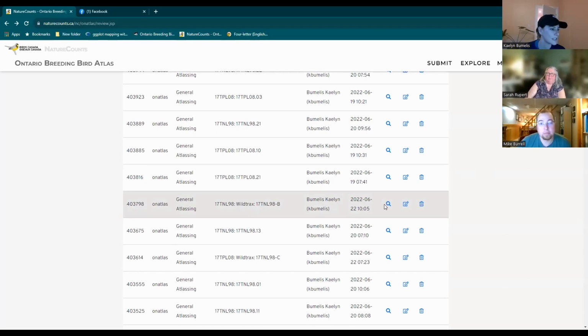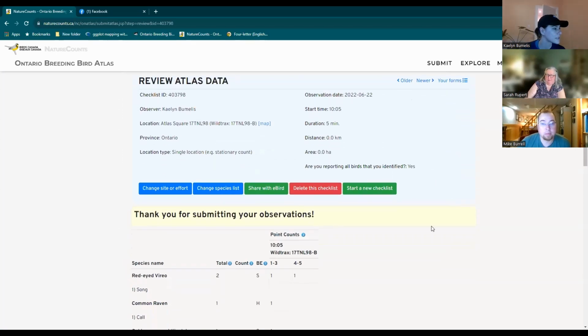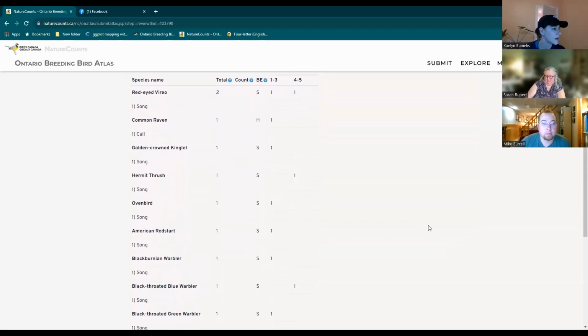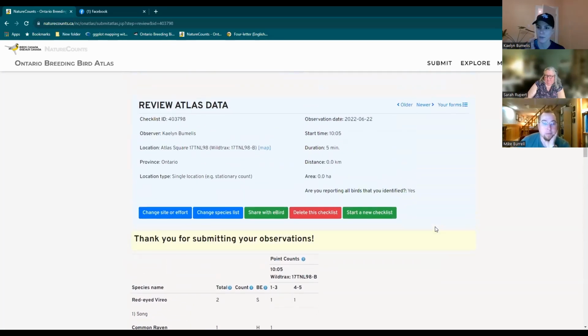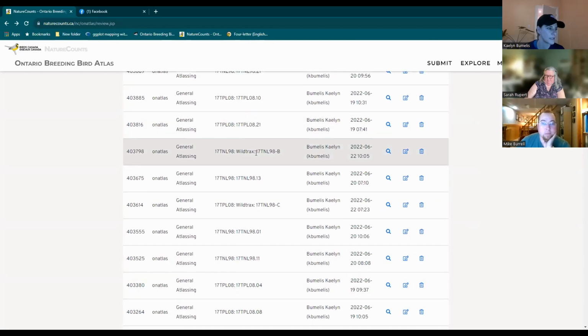And then if I go into this one, for example, and it's an off-road point count, but it shows you all the birds that were reported on that digital point count based on the person that transcribed it. So all of this will get shared back to you. It will show in your data forms. So under My Data and then View Data Forms, and then they'll all show up as point counts in your data forms. So you'll be able to look and see what was found.